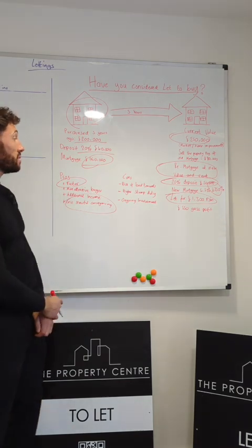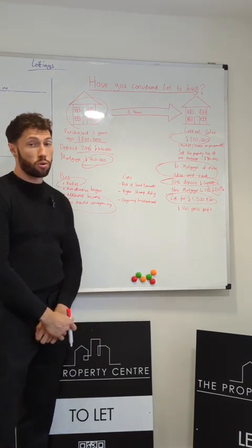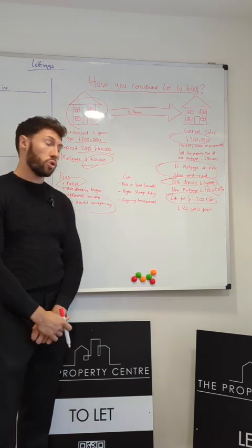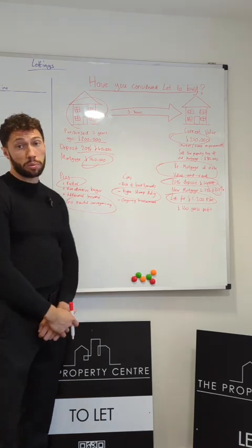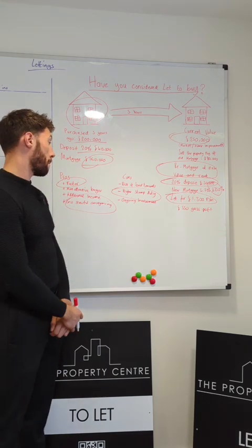Now, there are some negatives. There is a risk of getting bad tenants. If tenants stop paying, all of a sudden that profit isn't there anymore, and you're sort of thinking about legal costs and court and that kind of thing. Higher stamp duty. You will fall into the bracket of having additional properties, and that will mean that you pay a higher stamp duty on your onward purchase.